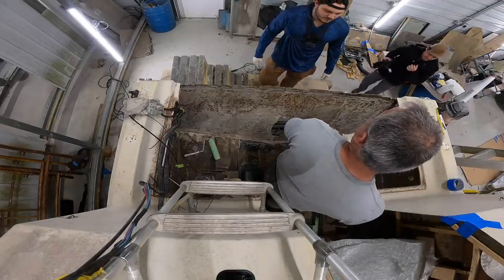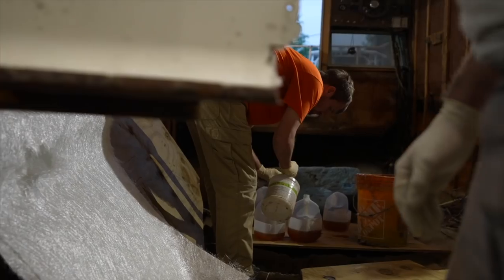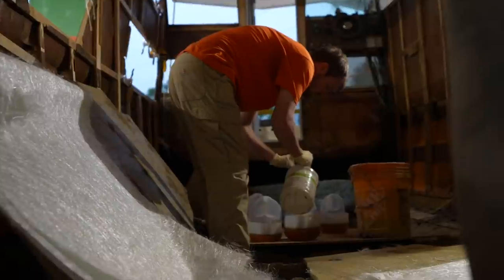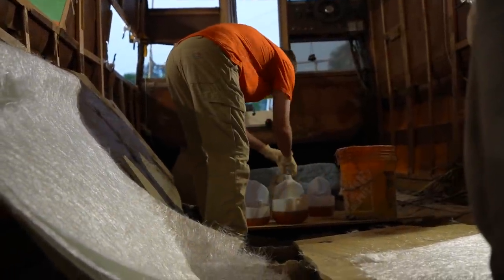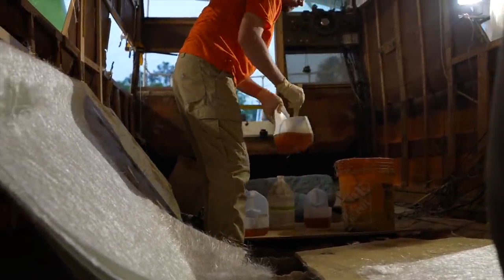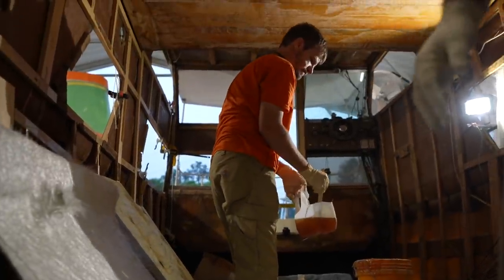Ready to get started? Yes, sir. Get it going. So you're mixing resin and catalyst? Yeah, we're catalyzing the resin. Go ahead and mix up one for each of us. We're going to wet the surface of the transom first to get it good and wet, and then we're going to start laying the fiberglass.